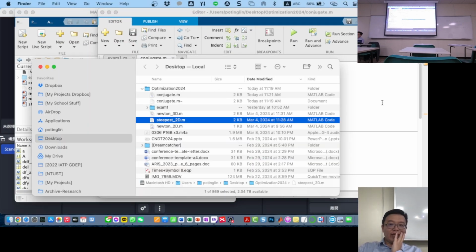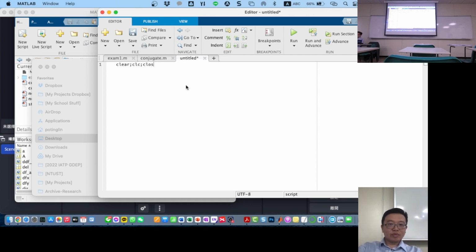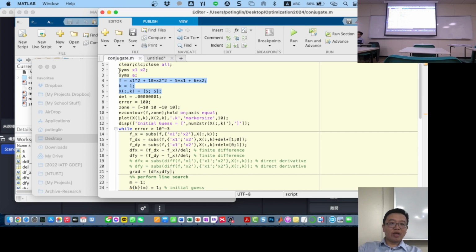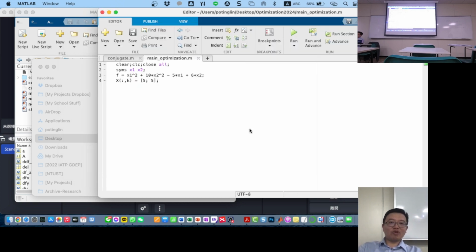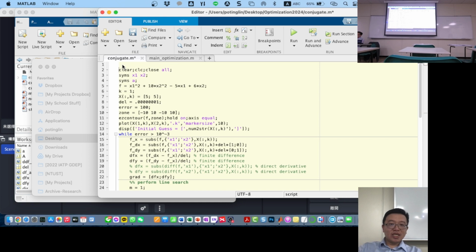Maybe I write a new code. And then maybe I just claim my problems here. Oh, this is the example. So I claim my problems here. Okay. I need to make this symbolic here. Let me do this. And I'm gonna just call this a main function, main optimization. I'm going to write the main code, so later on I can directly call all these. So I'm gonna comment this and change this into a function.